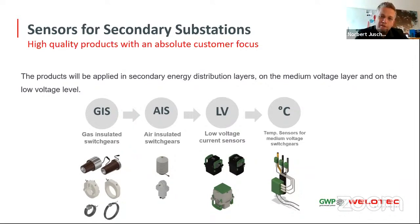The first point in the grid is a transducer which transforms the high voltage or high current to a measurable signal, let's say a low voltage signal. And for this application, Greenwood Power has developed some product ranges. We have started with sensors for gas-insulated switchgears, which doesn't mean the sensors are inside the gas tank. That means they are for application on switchgears.